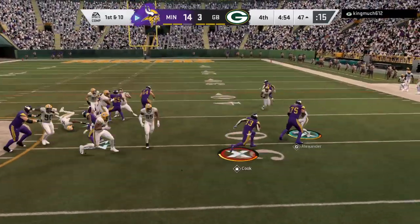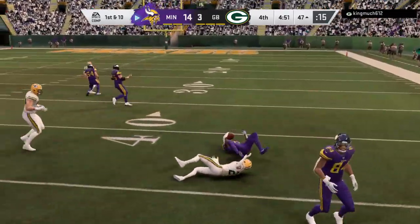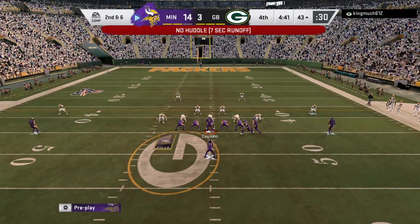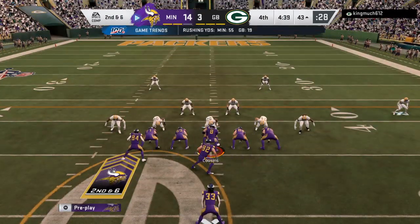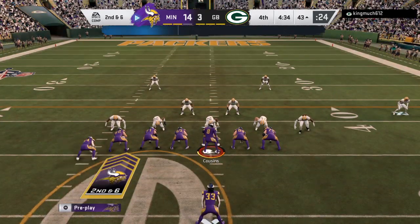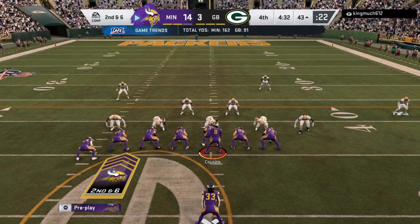They'll run on first down. It's Cook. He'll get about 4 here, down to the 43-yard line. Alexander on the default. A gain of 4. It's now second and 6 at the Packers' 43-yard line.